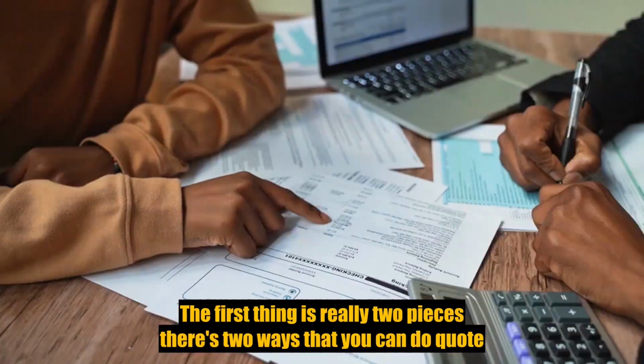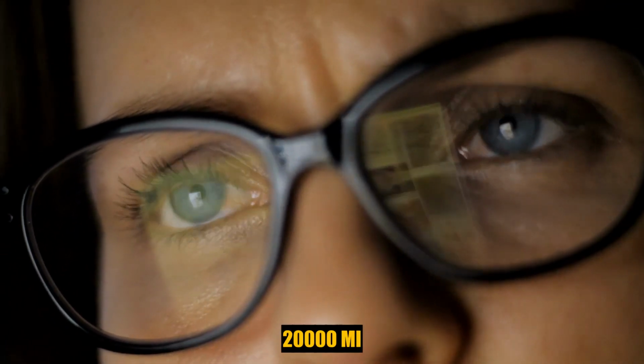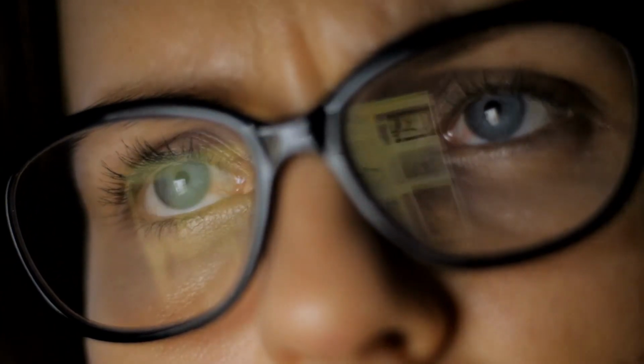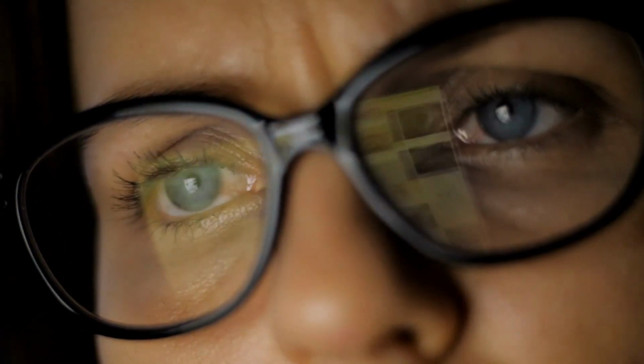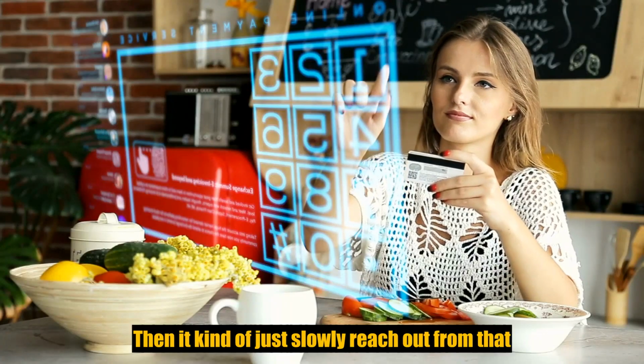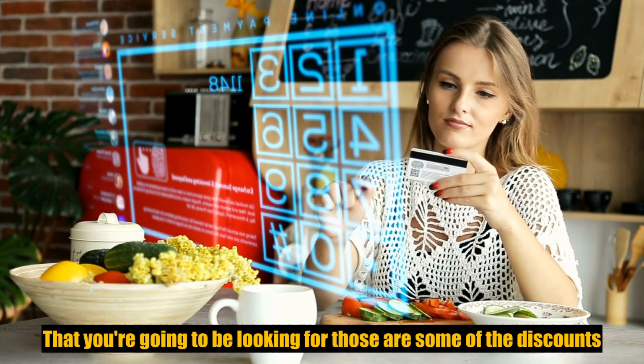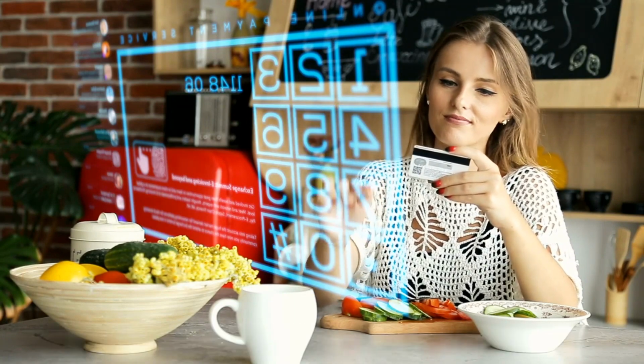The first thing is that there are really increments up. You could have a guy that drives 30,000 versus a guy that drives 20,000 miles, and you're not going to see much of a price difference there. Once it goes over that 15,000 mile mark, then it slowly creeps up from that point. So that's the part that you're going to be looking for. Those are some of the discounts to be mindful of.